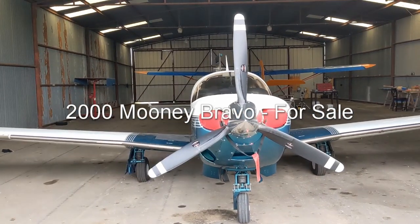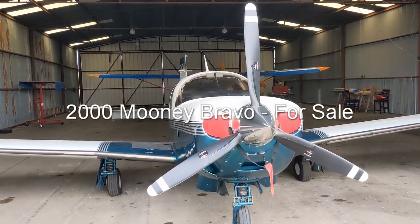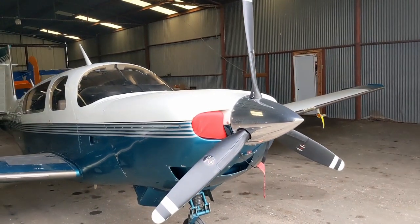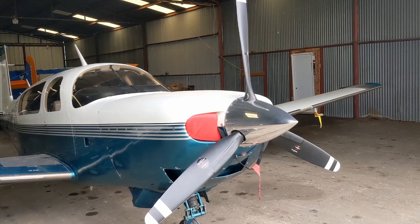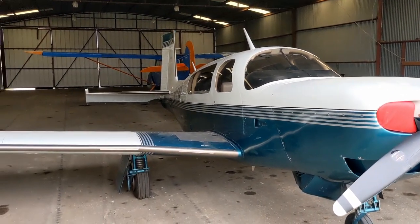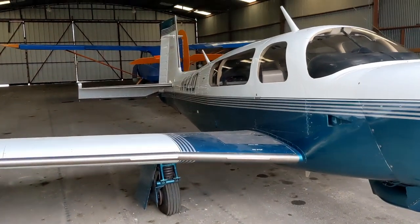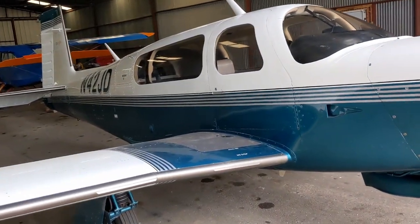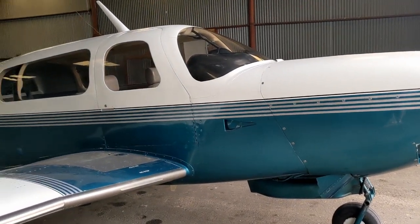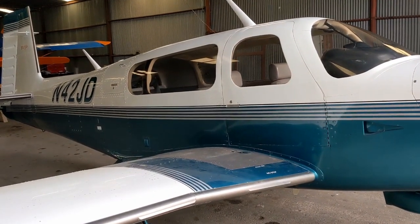Hi, you're looking at a 2000 Mooney Bravo, a little over 3100 total time on it. It's got 1142 on the engine for a 2000 TBO. Lots of life left in the engine. Complete service records and logs are on Controller for the ad.